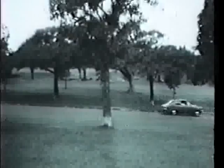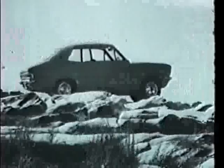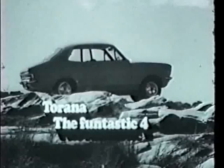Car in its price range. Great new looks, happier driving, more smiles per gallon. Torana four-cylinder, the Fantastic Four. Holden's Torana 6, the only car that combines small car maneuverability with six-cylinder power. Holden's Torana 6. Go out and drive one.